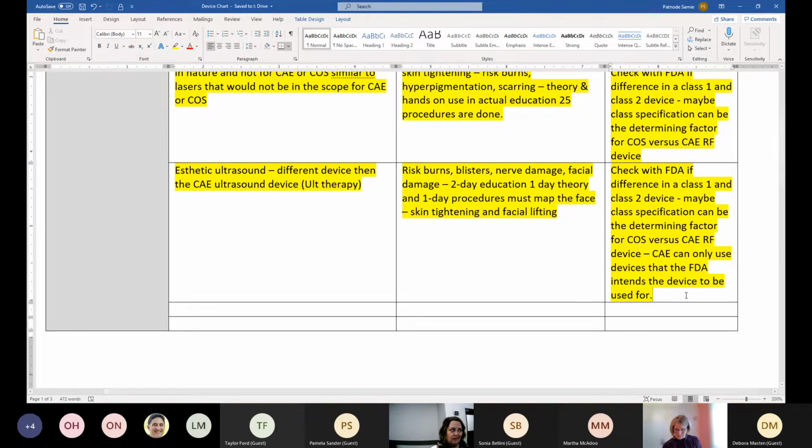Microwave energy is used for hair removal. I'm going to say it's not a common practice. It's also used for hyperhidrosis, which is excessive sweating in the underarms. And that is not something that I am trained on. That's not something we train students on. So I really can't speak too much about that.